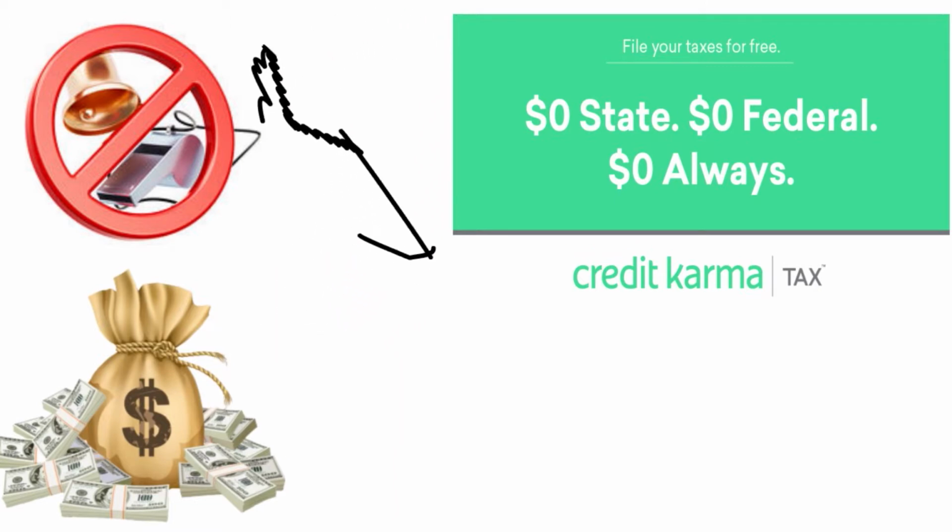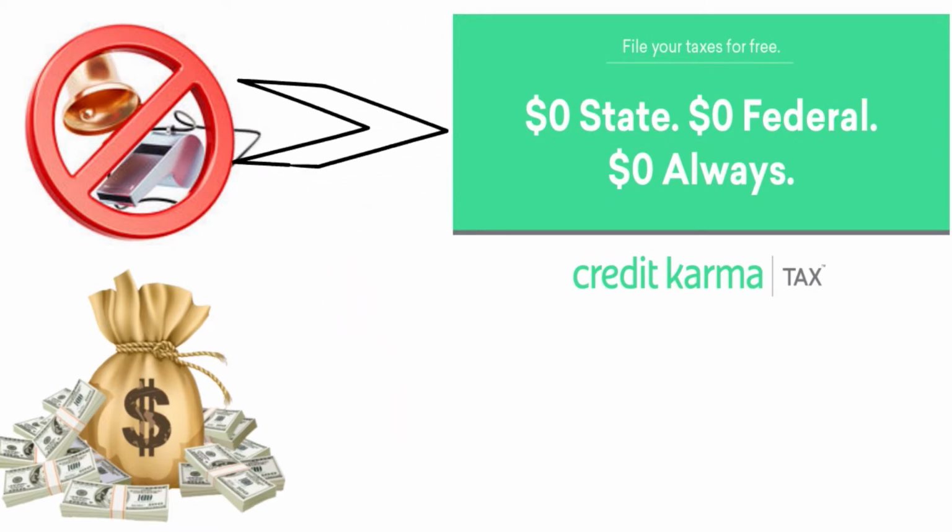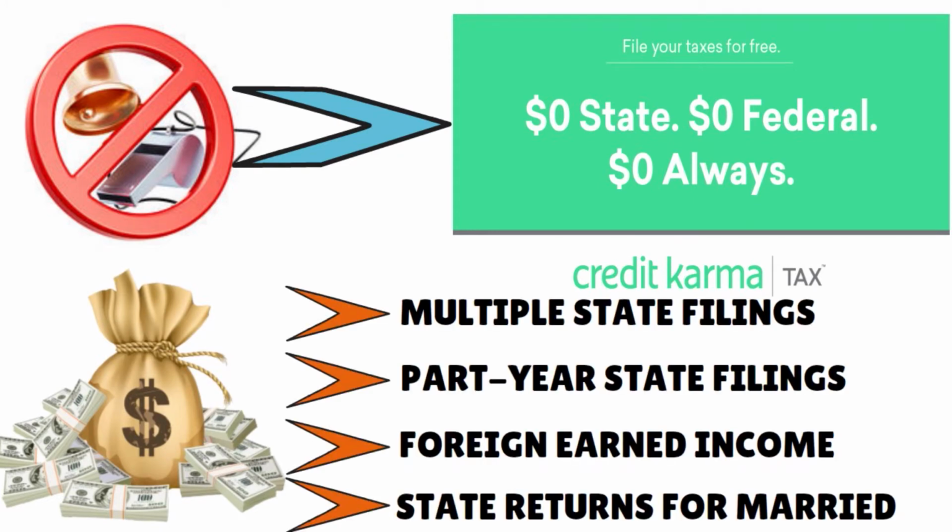With Credit Karma Tax, you can file the most common tax forms, but it doesn't support multiple state filings, part-year state filings, foreign earned income, or state returns for married people filing separately in community property states. You also cannot do a state filing without a federal filing. And because Credit Karma Tax only supports the most common forms, it may not cover your specific tax situation.